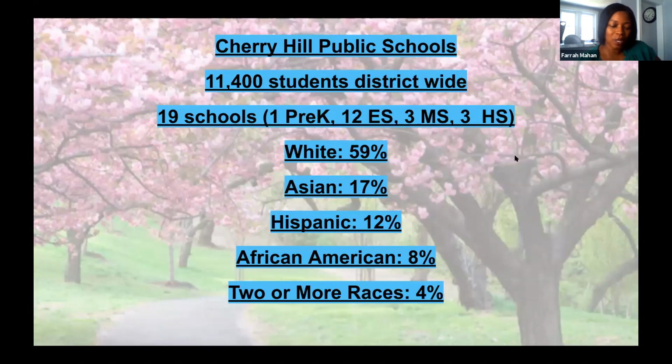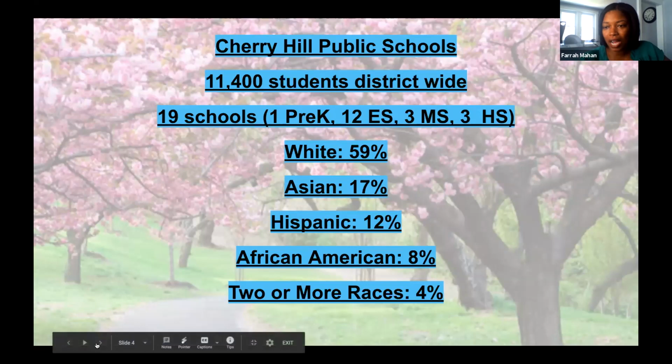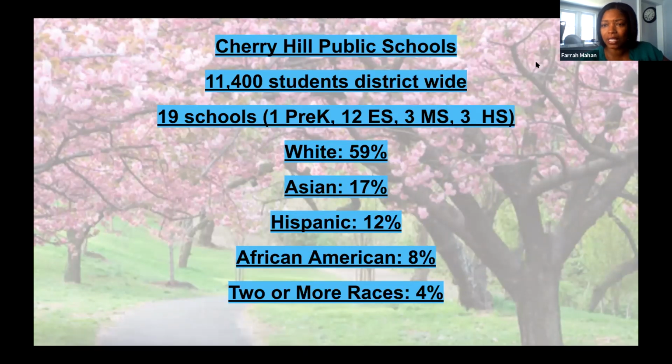Just to tell you a little bit about Cherry Hill Public Schools, we are a large suburban school district just outside of Philadelphia. We're about 10 minutes outside of Philadelphia. We service approximately 11,000 students. We have 19 schools. And on this slide, you can see the demographic for the population that we serve. We are excited to promote our diversity and to welcome all families into the Cherry Hill Public School community.